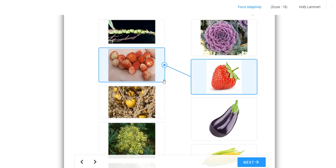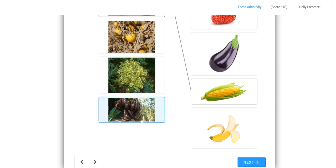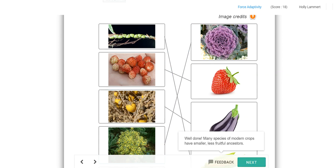What do we got here? This is what corn used to look like. Believe it or not. Bananas. Here we have a more tightly bound cauliflower. And the last thing there is the eggplant.